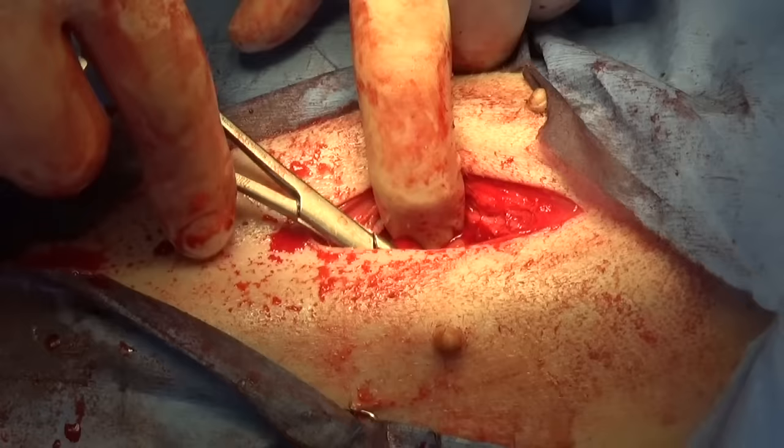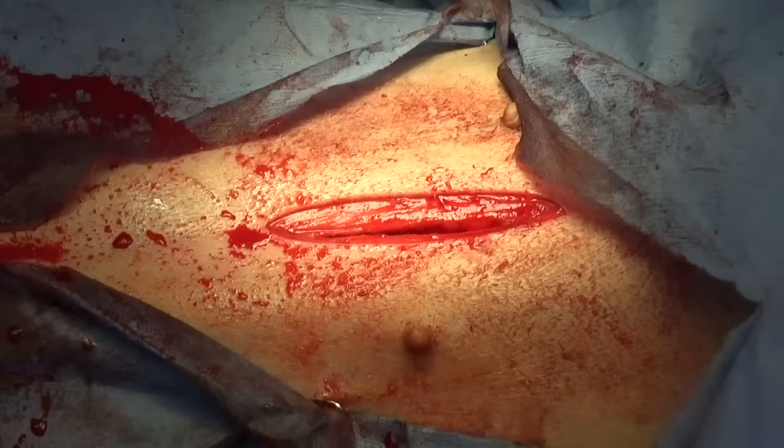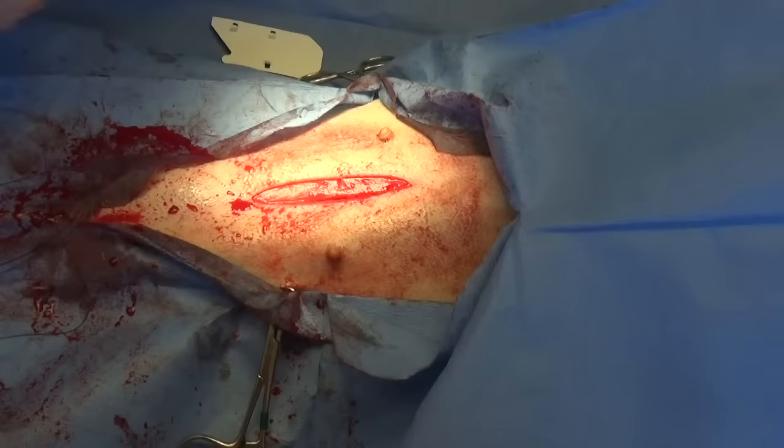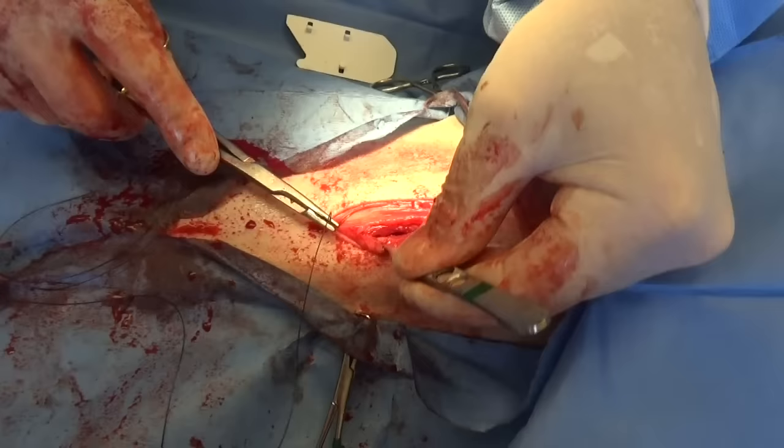There's still no bleeding. So now I'm going to suture the muscle together. Suturing the muscle together is a lot different than a ligature. Take the muscle, there's the muscle. There's the muscle. This is the sub-Q.